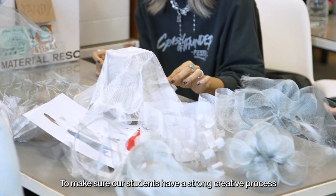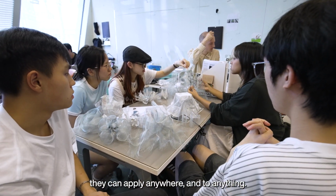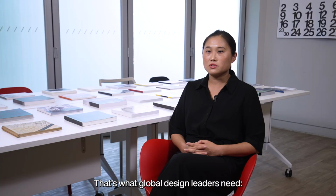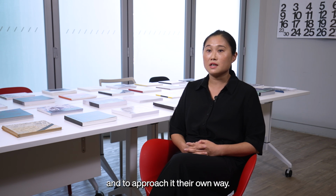To make sure our students have a strong creative process they can apply anywhere and to anything. That's what global design leaders need, to be ready for any design challenge and to approach it in their own way.